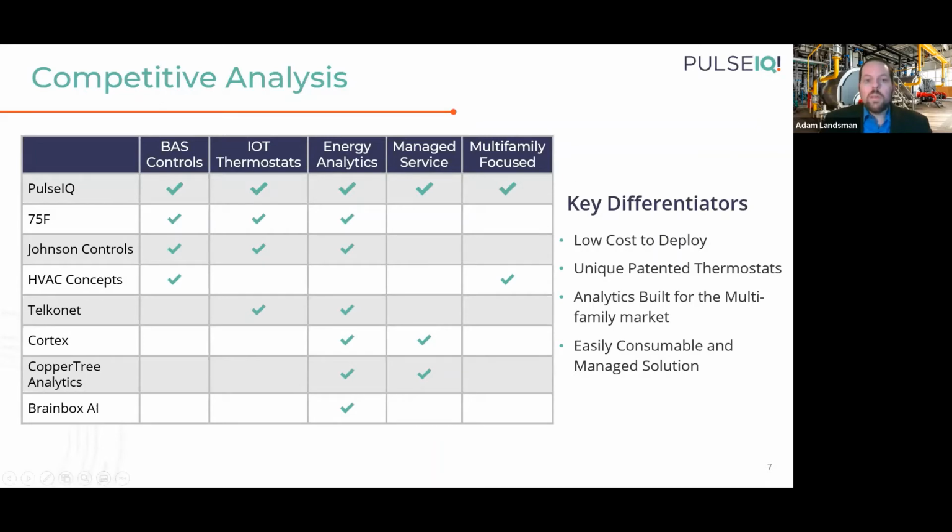Now, a lot of companies these days are offering analytics, but they're only valuable if they're useful to the target audience. And our analytics are designed for the unique needs of managers and engineers and owners in the multifamily space. And finally, we offer a comprehensive managed service, which means our clients don't need to worry about multiple vendors, multiple contracts, and there can't be any finger pointing when things don't work. Taken together, we offer a comprehensive, easily consumable, and unique value proposition for the multifamily real estate market. Next slide.